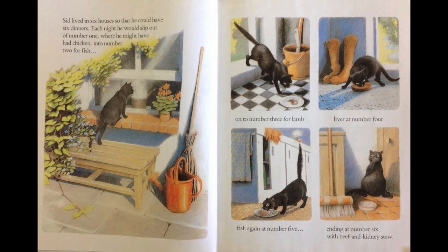Left page. Sid stands on a picnic table by a brick window ledge with a flower on it. He's looking into a window where a pot can be seen steaming. To the right of the window are a broom and a watering can. To the left, flowering ivy grows up the wall.